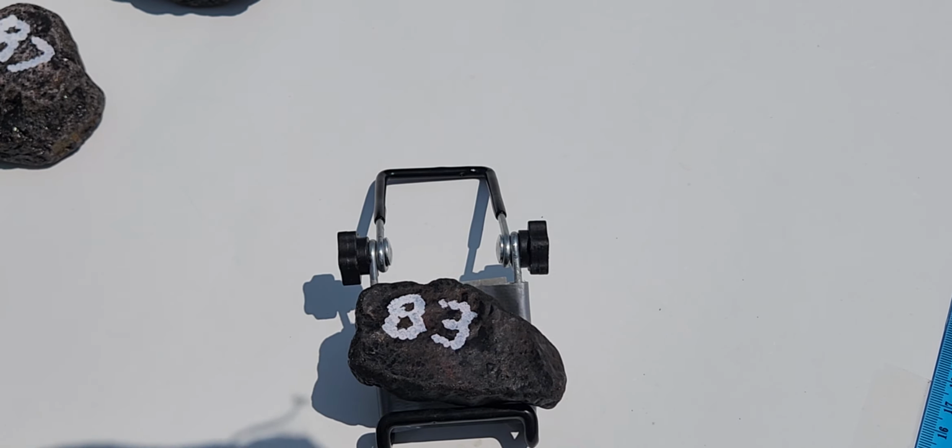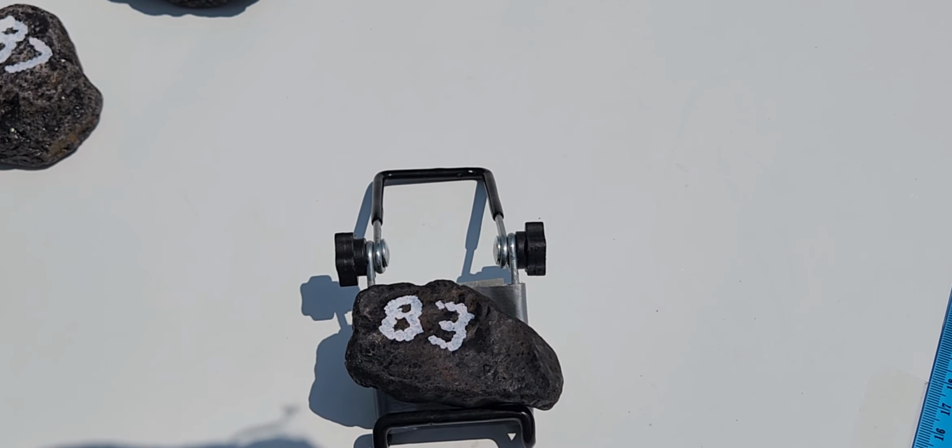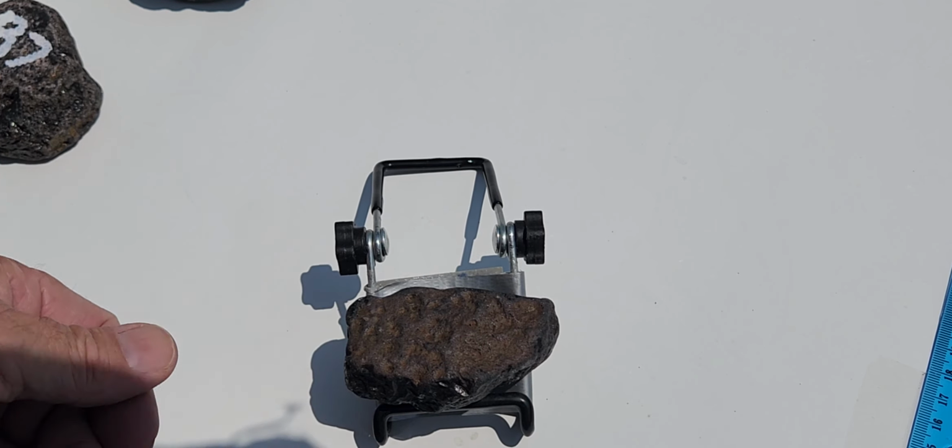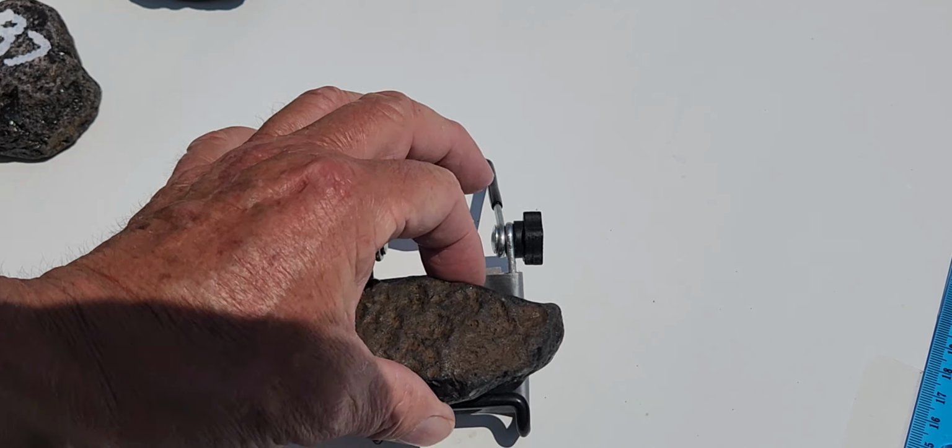Number 83. 83 is 176 grams. Immersed weight of 43 grams for a density of 4.093. Again, on one side, look at the gold on the other. Yeah, nice.